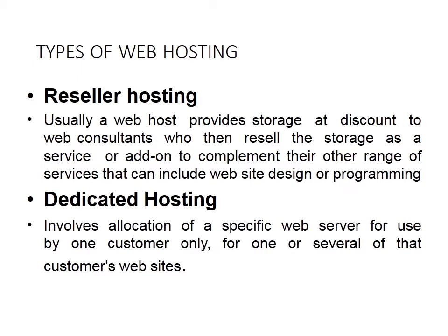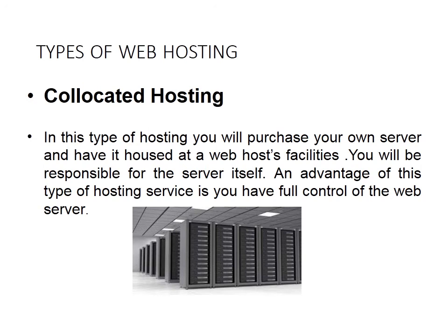Dedicated hosting involves allocation of a specific web server for use by one customer only, for one or several of that customer's websites. Collocated hosting: in this type of hosting, you will purchase your own server and have it housed at a web host's facilities. You will be responsible for the server itself.